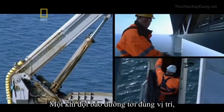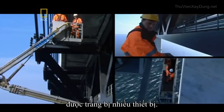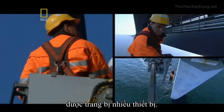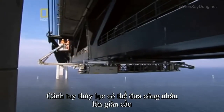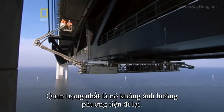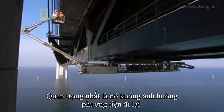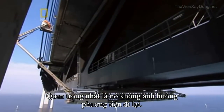Once the crew is in the right place, the Öresund's gantry works like a gigantic Swiss Army knife, packed with exotic contraptions. A hydraulic arm can carry a worker outside the trusses, up and over the roadway. The access is phenomenal and, most importantly, doesn't interrupt the flow of train and car traffic.